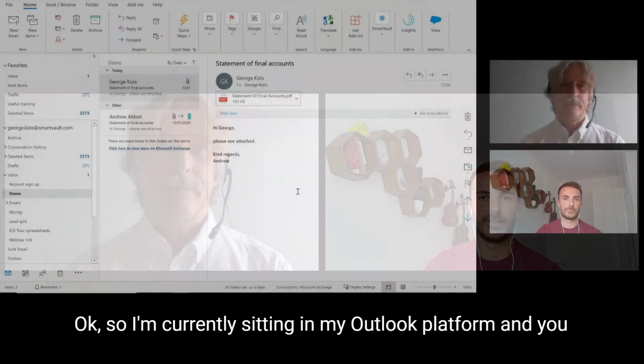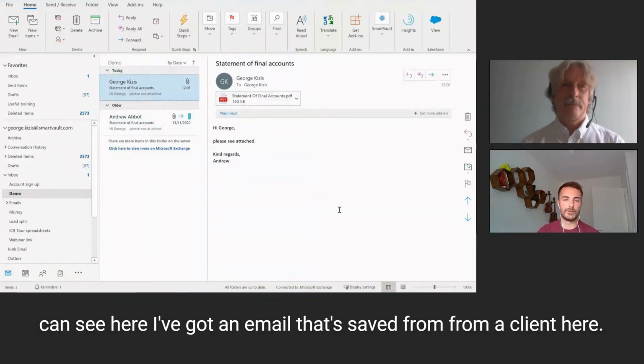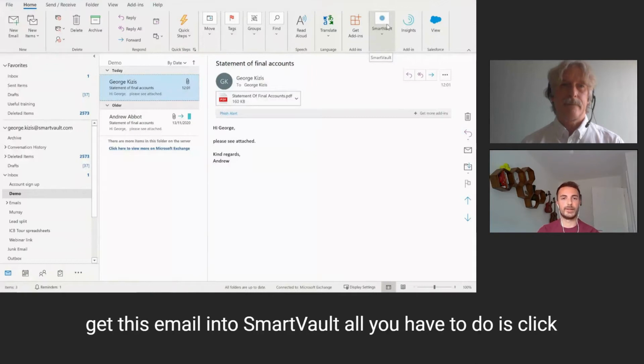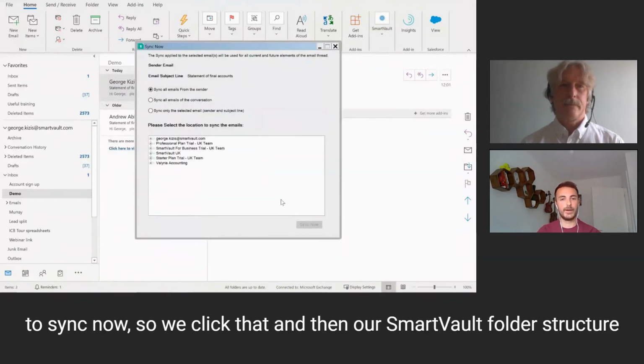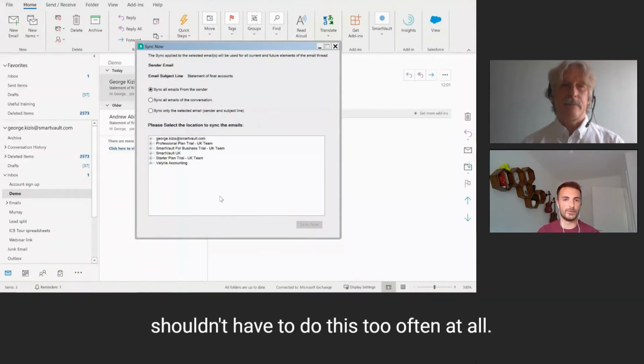Of course. Okay, so I'm currently sitting in my Outlook platform, and you can see here I've got an email, let's say from a client here. Now at the top right, we've got a SmartVault icon. So to get this email into SmartVault, all we have to do is click this, and we've got a little SmartVault logo here, which has the option to sync now. So we click that, and then our SmartVault folder structure will just pop up in here. And this is the initial setup, so you shouldn't have to do this too often at all.